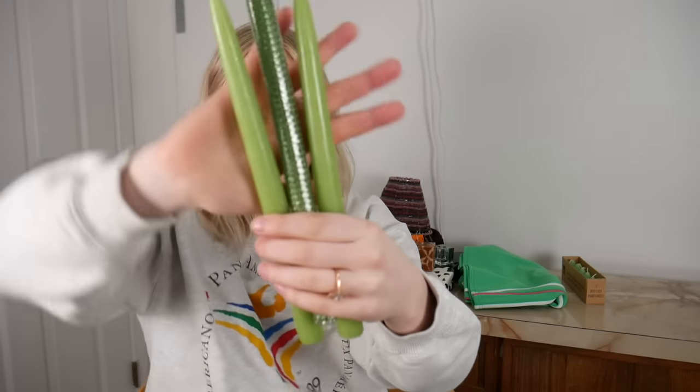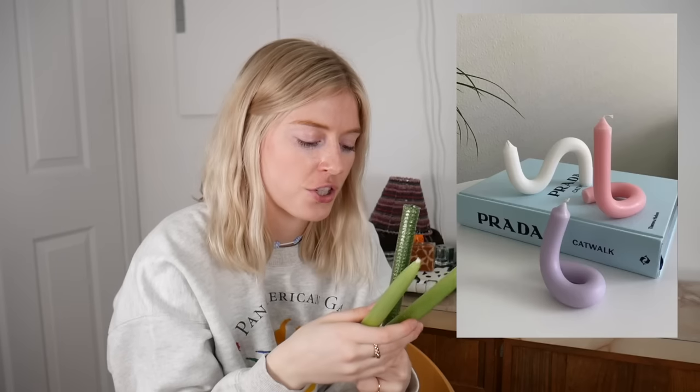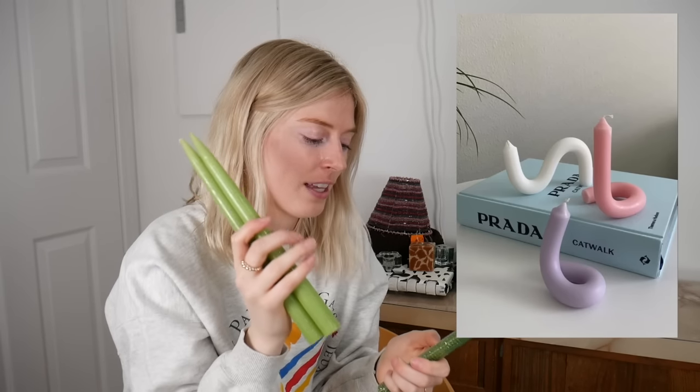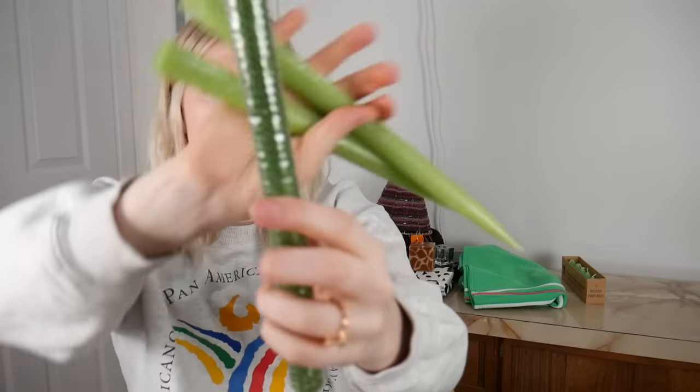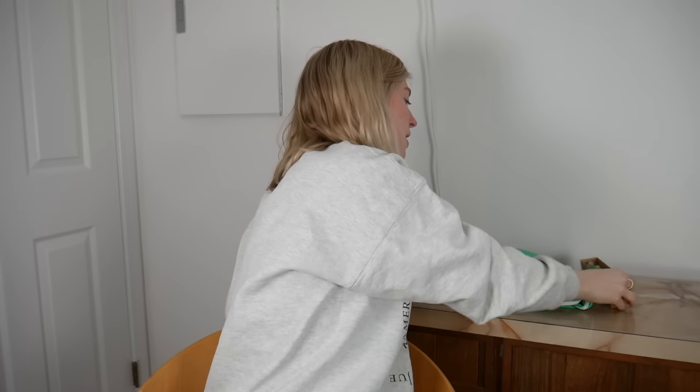I don't remember how much they were, just because I was like, hey, that's 25 cents. These are gonna be like 1 cent each. So I don't know how much they are, but I got these three green ones, and these two green ones. I wanna do the twisty candle thing that's all over TikTok and stuff. So I'm gonna do it with these two because I think that'd be a fun DIY. And then this one is a square sparkly candle. So I'm gonna leave this one as is just because I think it's fun. Oh, that was not the last candle.